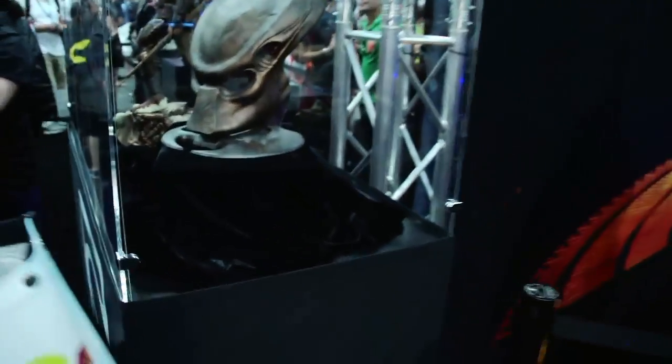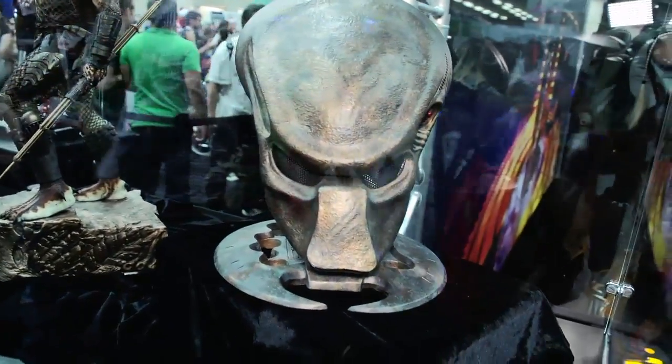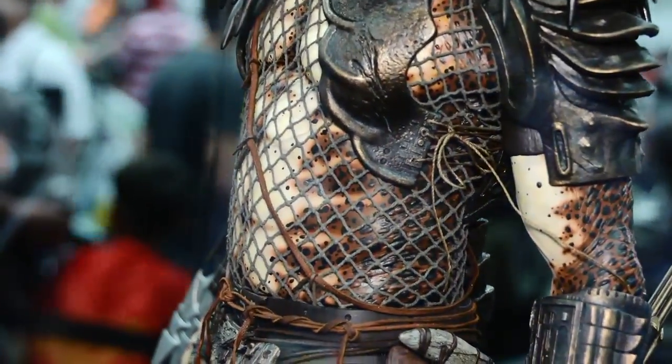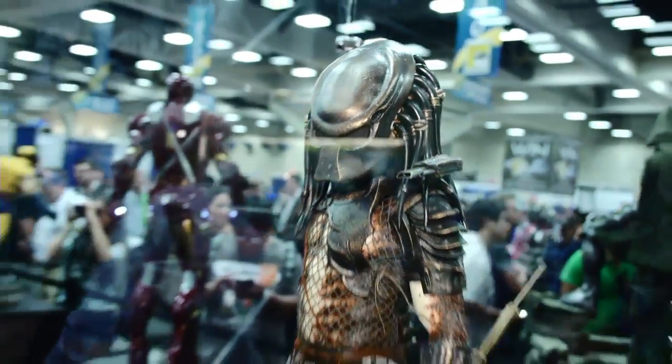Okay, let's move on. There's a lot to see, folks. This is going to be a long segment where we take you on a tour of the Sideshow Collectibles booth, because there's a lot to see. Right here we got some Predator action. Look at him. Look at the detail. Look at the netting on Predator. Looking pretty sweet. Kill me. I'm right here. Do it! Kill me now! That's all I remember from that movie.